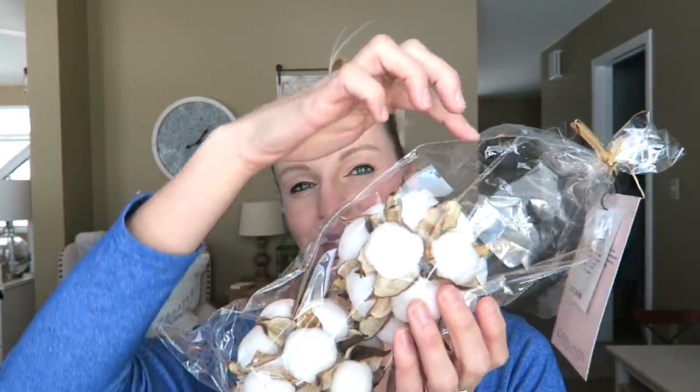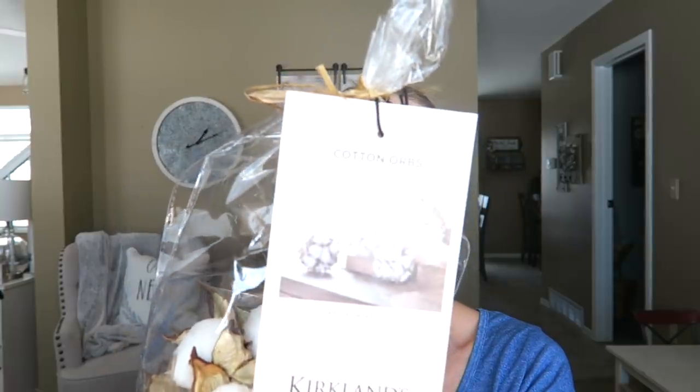And then also I'm using one of these in my laundry room. I don't know if it's gonna stay there, but I bought this with tiered trays in mind because you guys know I'm obsessed with tiered trays. It was actually a 3-pack, but I have one in my laundry room right now. It's a 3-pack of the cotton orbs. It's a set of three.